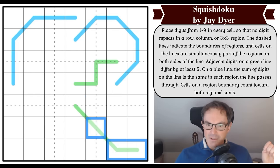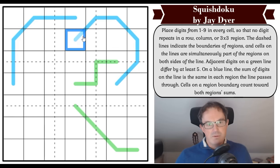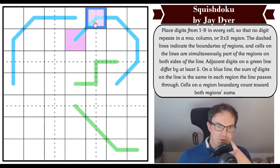And then on a blue line, the sum of the digits on the line is the same in each region the line passes through. Cells on a region boundary count towards both regions' sums. What on earth does that mean? So the sum of the digits on a line is the same in each region. So those two cells, let's just highlight those in purple, they are the cells that are in box two. I can't even highlight box two, but I think those two cells are in box two.